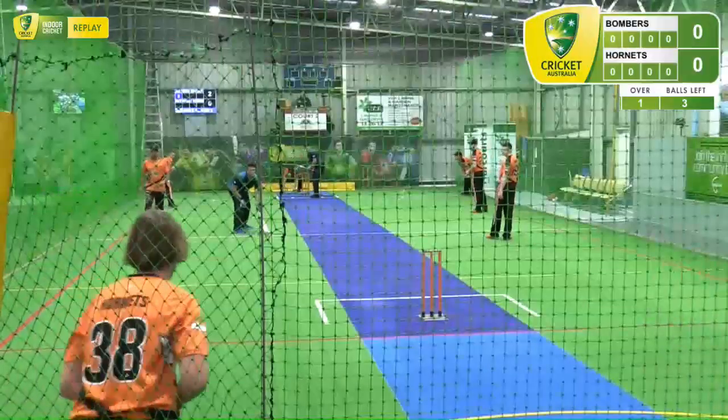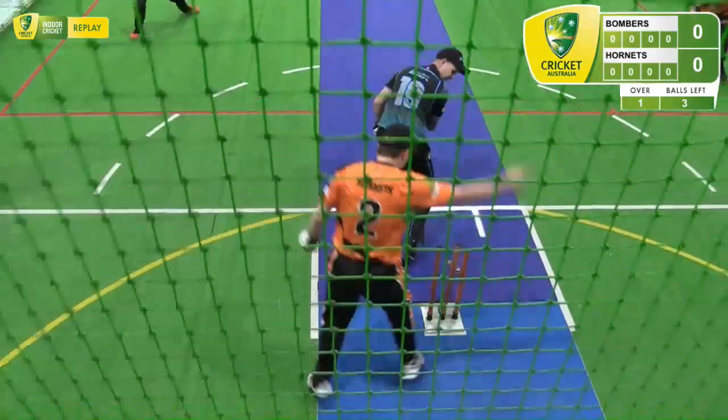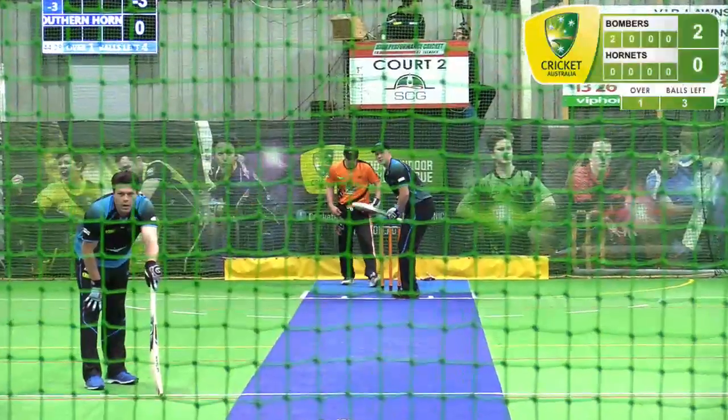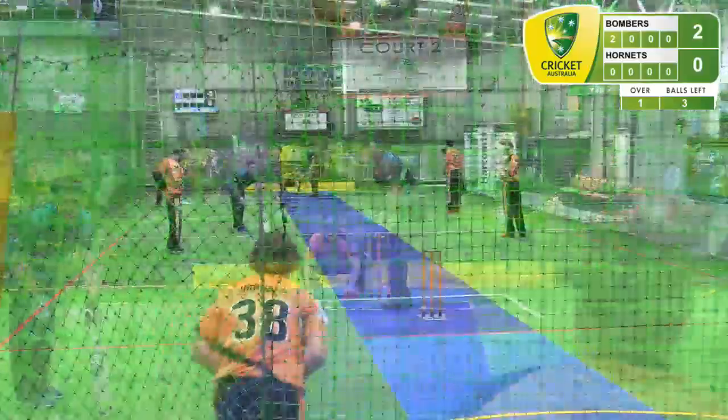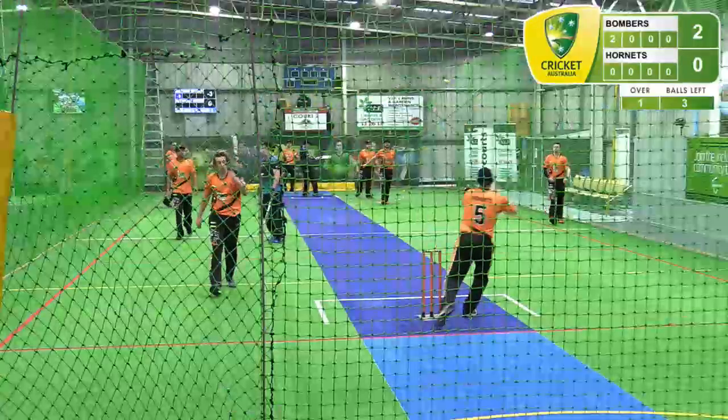Obviously, if you hit the net in the front half, we just replay the ball here. Good ball, tucked him off the leg, I think, by the look of it. Yeah, if you hit the ball into the net and then run the 1 in the front half, then you get the 2 runs for it. But of course, -5 for the bowled, so good start for the Hornets. Dot ball there, excellent stuff by the Hornets.